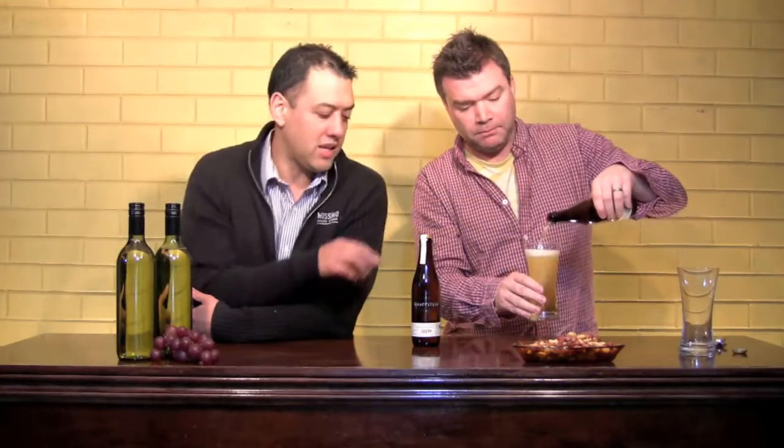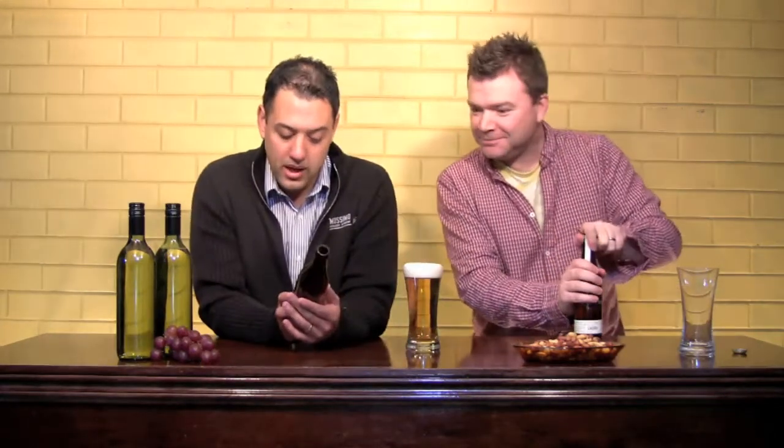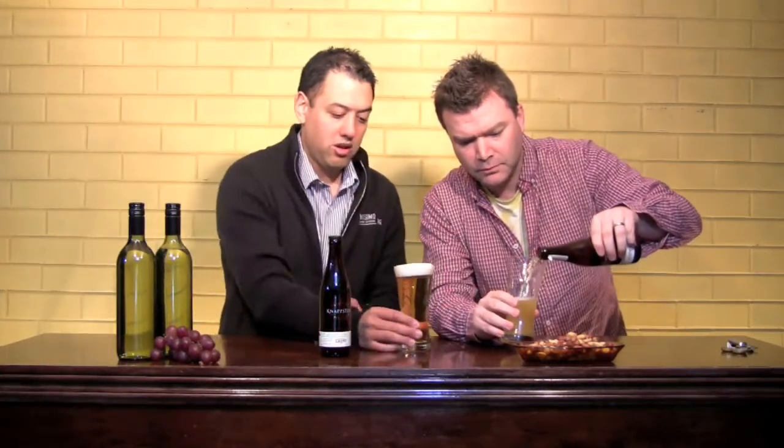Great part of Australia. Knappstein Wines were always about the place, and about 2006 they decided to release the Knappstein Reserve Lager from their Enterprise Brewery, and look at that. So it's just the one beer type? Just the one beer. Interesting labelling. The label tells you a bit about the brewery, a bit of history about the beer, what goes into it, and it's quite interesting in itself. So there you go.